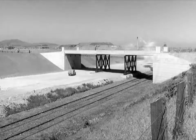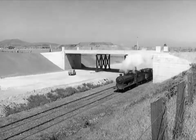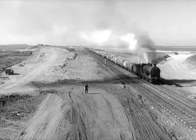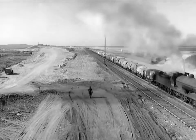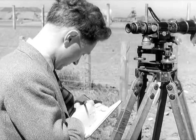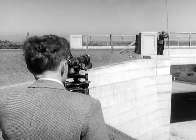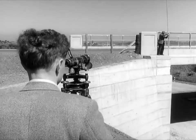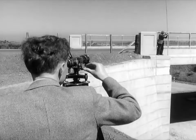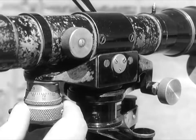This isn't an ordinary bridge, for below the ground lies one of the richest coal fields in Scotland. And as the coal is taken out, so the surface will sink. This was the problem that faced our resident engineer, Alan Jackson. This ground will subside 11 feet in the next 30 years, and I'm checking how far it's fallen since we started work here.